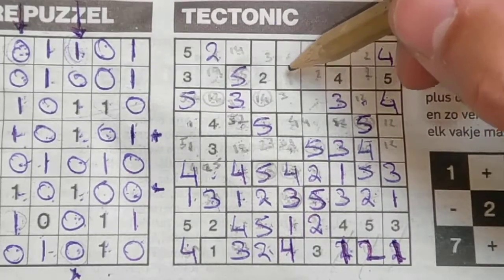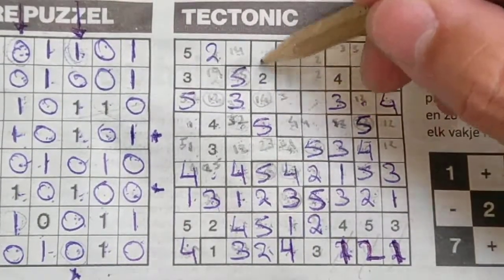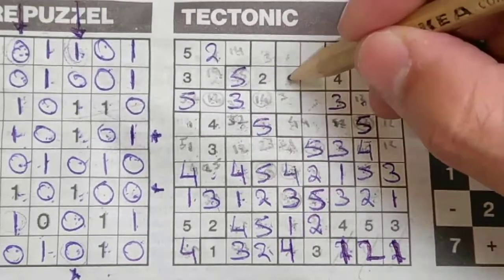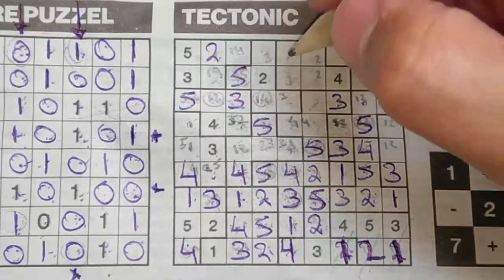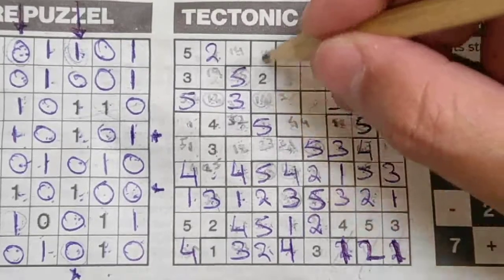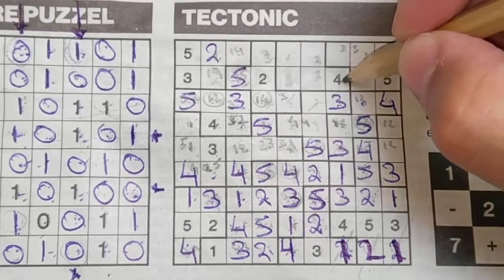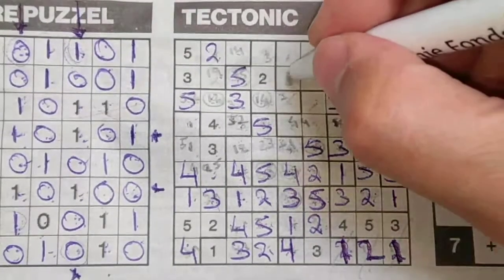This box cannot be a 1, otherwise I cannot fill a 1 in one of those 2 boxes. Cannot be a 2, cannot be a 3. I need a 3 in one of those boxes. Cannot be a 4. It should be a 5. Cannot be a 4, we have a 4 here. So the only digit left is the 5 here. We have a 5.